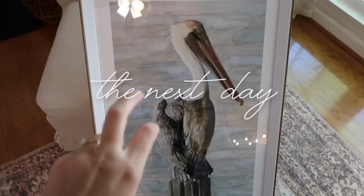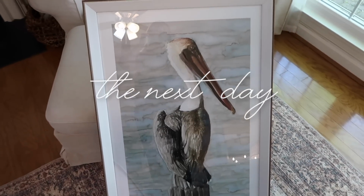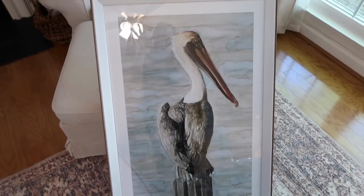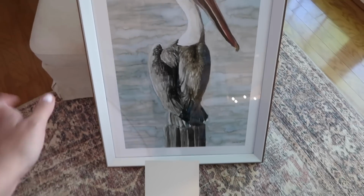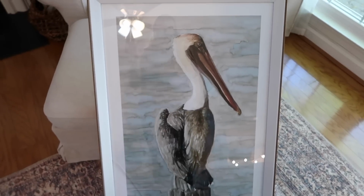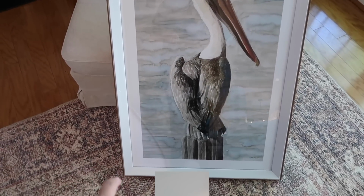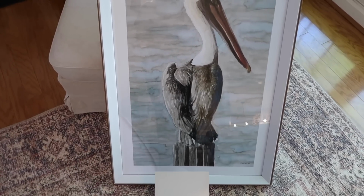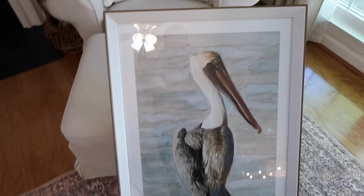Okay, so it's not a filming day for me, so I'm sorry if you can hear the kids in the background and all that. Usually I only film when my husband's off, but I wanted to get this hung up. So I got this from Home Goods like a month ago, and it broke before I could hang it up. But you know, I can't return it obviously, and I still want to use it.